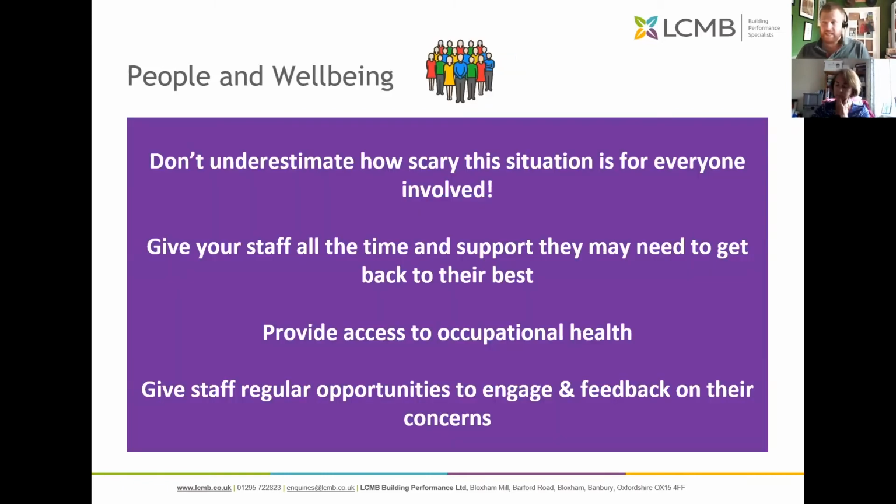Also, engage. Give your staff the opportunities to feedback and give you their view. Their experience is incredibly important in this. You might think that you've got absolutely everything right, and on paper you may have done. If your staff don't believe you, they won't be convinced. So make sure that they can talk to you, keep those channels open.